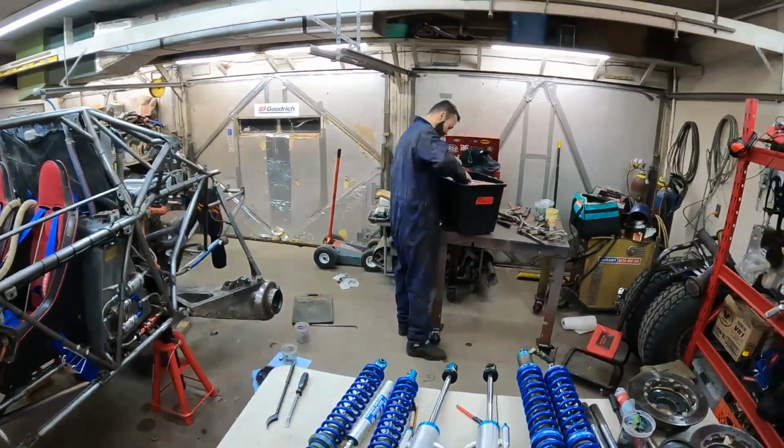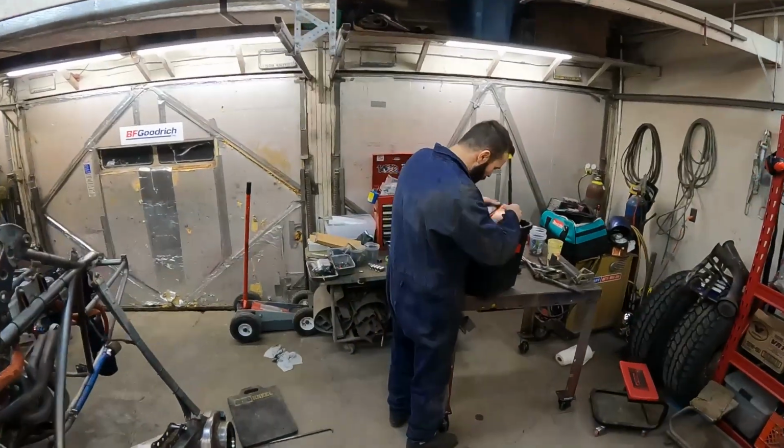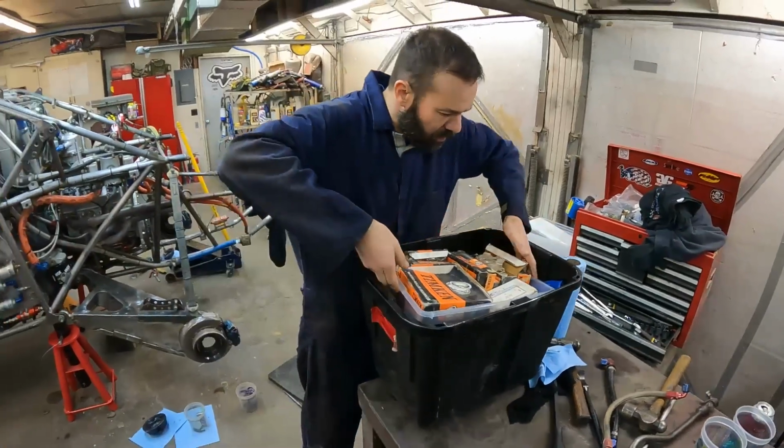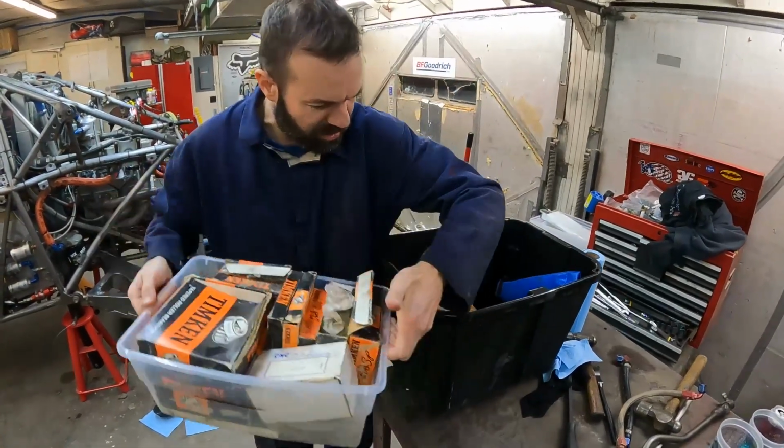Oh, he's using the old rear suspension box over here. I'm looking for parts here. What he's looking for is probably seals for the rear hubs. Let's just see what's in here.